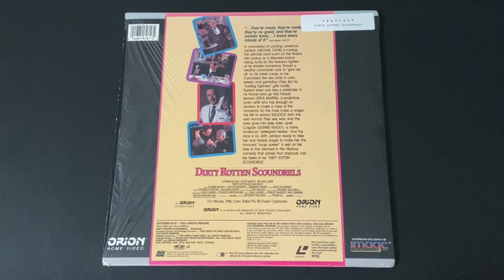This is the original Image pressing with their traditional cover design. It does have PCM audio, but it is not widescreen, so this is a 1.33 presentation. I do have the DVD and the two different Blu-rays and of course the Shout Factory version that does have some extras, but I was always curious about the film's original Dolby Stereo SR mix, which is on here as PCM. I was holding out.